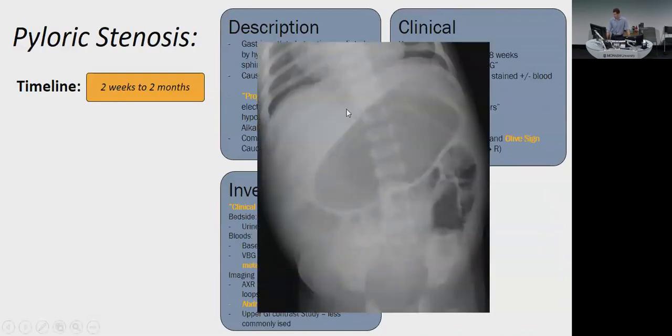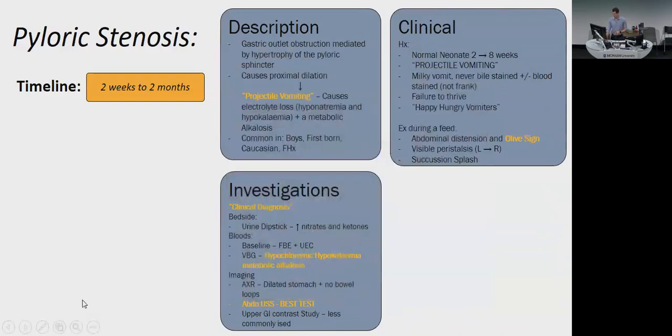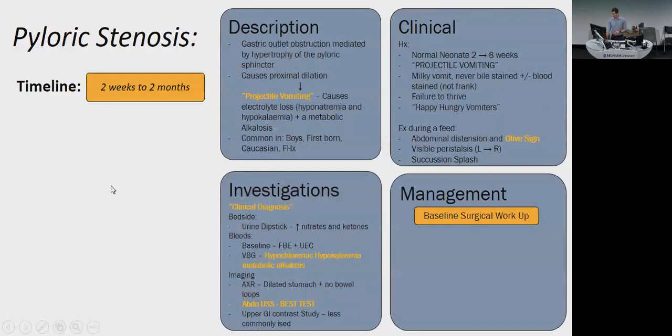Cool, so this is the X-ray findings, but the abdominal ultrasound is the best test. There's an ultrasound of it. I don't know how to interpret it. It's just what it looks like. But the management, again, these guys are going to be getting admission for surgical intervention.